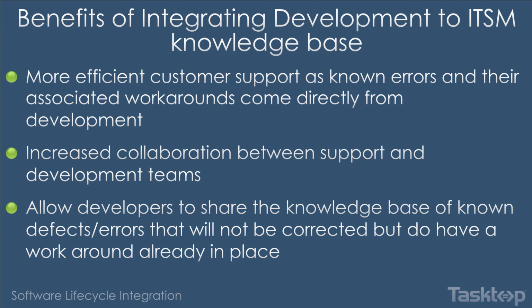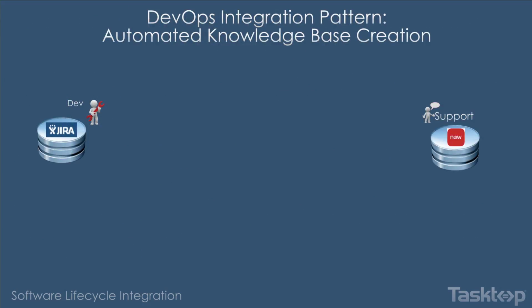Finally, it allows developers to share a knowledge base of known defects that will not be able to be corrected but do in fact already have a workaround in place. Thus, the developers don't get interrupted as much during their development cycle. So what does this look like in picture form?